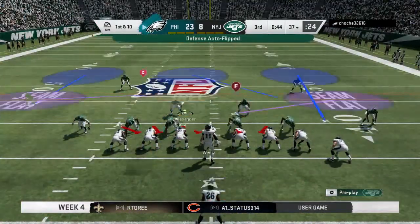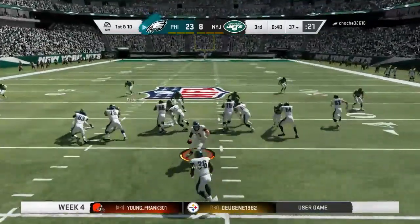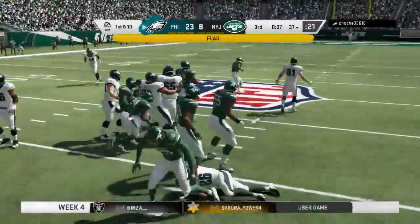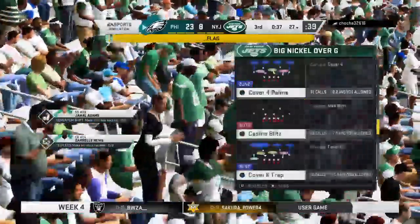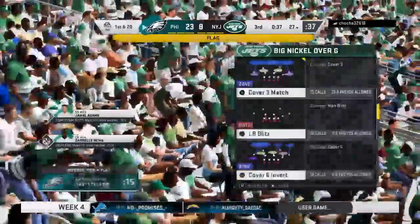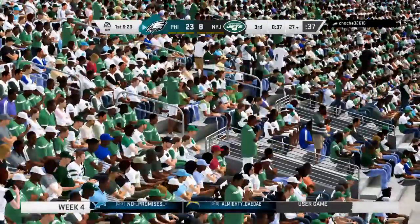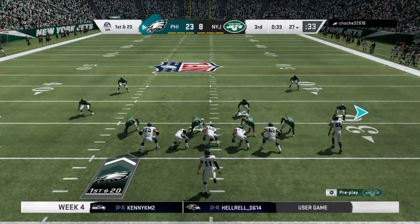Wentz now 9 of 17 through the air. Not a great percentage, but it is 1st and 10. On 1st and 10, it's Sanders. And I think we've got a hold here. It's a 5-yard pickup for the moment. Let's see what our referee says. So following the hold, they're in a bit of a hole here with a 1st and 20.